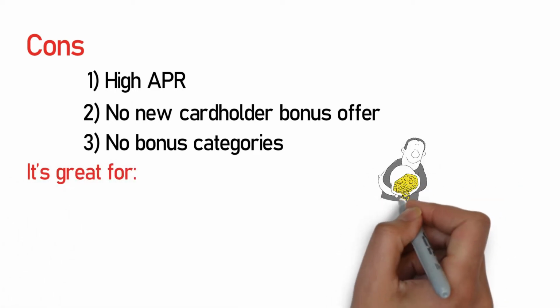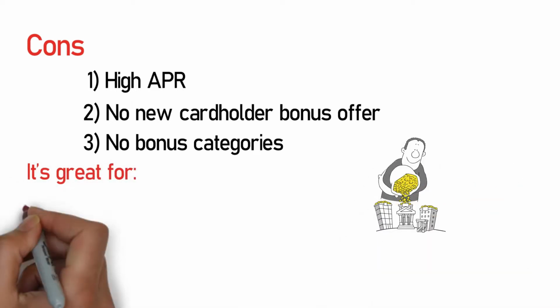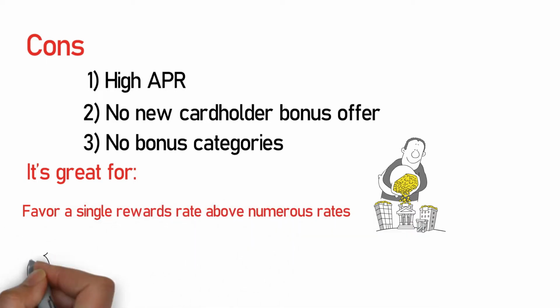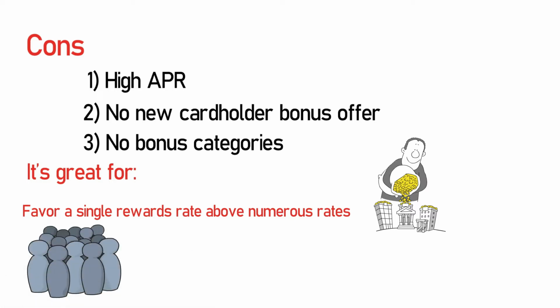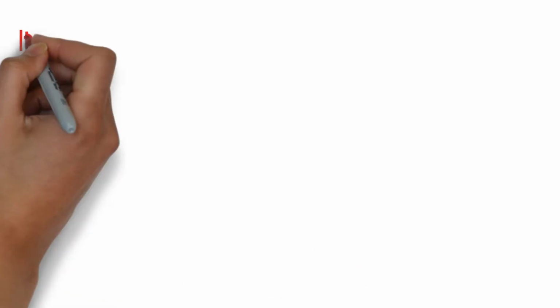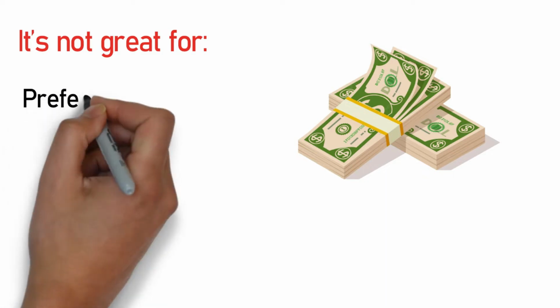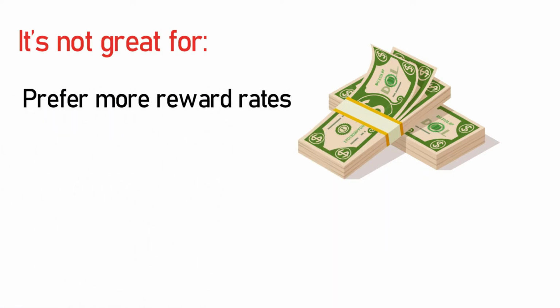No bonus categories. It's great for those who don't spend a lot in any one category of their budget, and who favor a single rewards rate above numerous rates. People who look for a long introductory 0% APR promotion on purchases. It's not great for people who spend a lot on every category and prefer more reward rates.